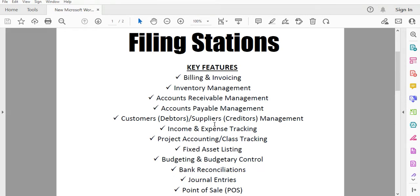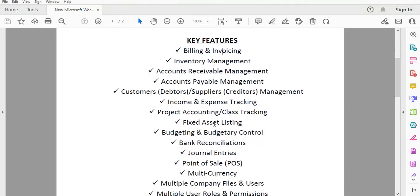Then you'll be able to do some income and expense tracking, so that you know whether you are making profit or loss. You can also do project accounting in the system. You can do some fixed assets management, budget and budgetary control, bank reconciliation. You can also pass journal entries to the system. You have a point of sale feature in it, which you can use to run your retail shop or your mart or your supermarket that is attached to a filling station.